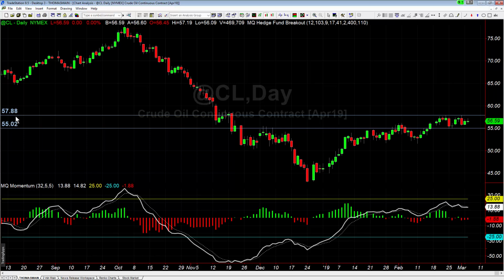Currently, again, the range we're watching is 57.88, so call it 58 resistance and 55 support. Waiting for it to break out of this range. Currently, momentum is weakening a little bit, but nothing too substantial. And again, we're just kind of neutral on this market, waiting for it to pick a direction and break out.